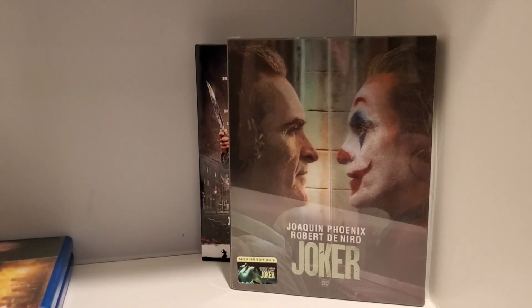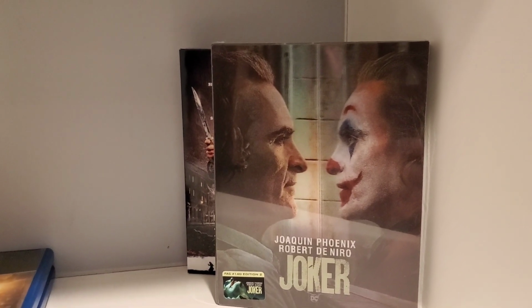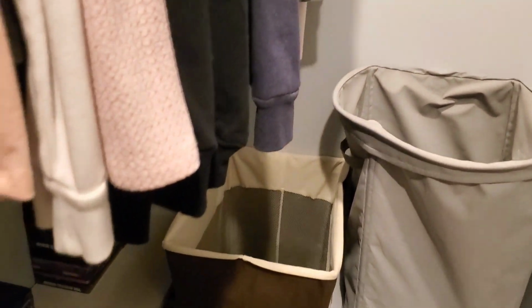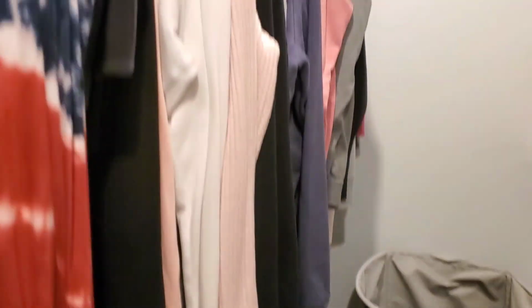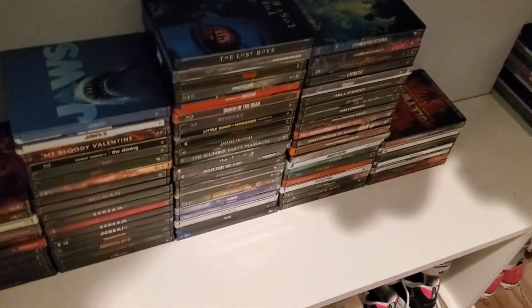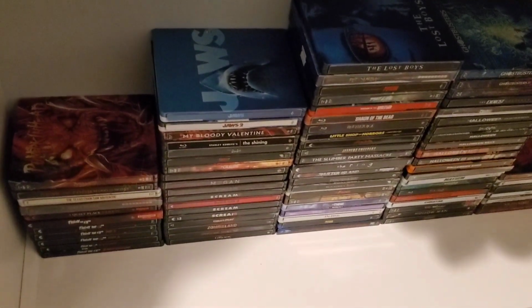I'm never going to open it. It means so much to me. I have that as a display. All right, so here's what I did to show you. Don't mind my clothes and my hampers and stuff like that. Okay. Look at this.